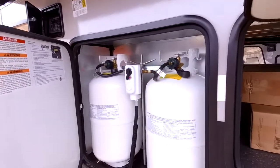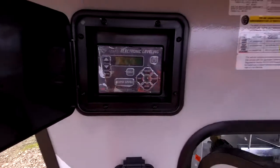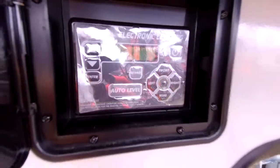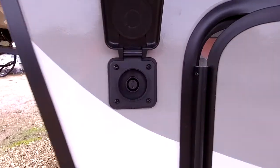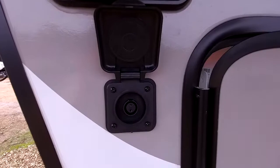This one comes with 2 very large propane tanks, so that way you don't have to refill as often. This is the auto level system right here. So that will definitely save you lots of time, frustration, and cursing when you're setting up an RV. And it's prepped for solar panels. So if you want to keep your battery charged, keep your lights on, we can help you get solar panels, and they just plug in right here.